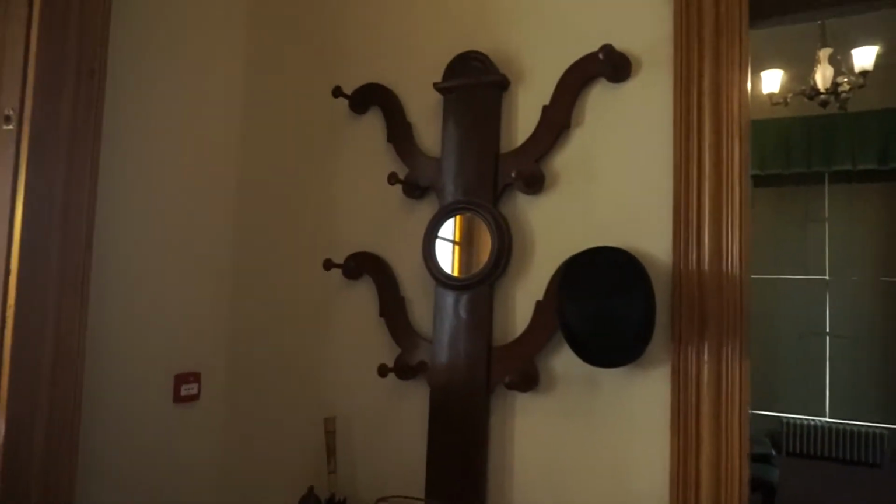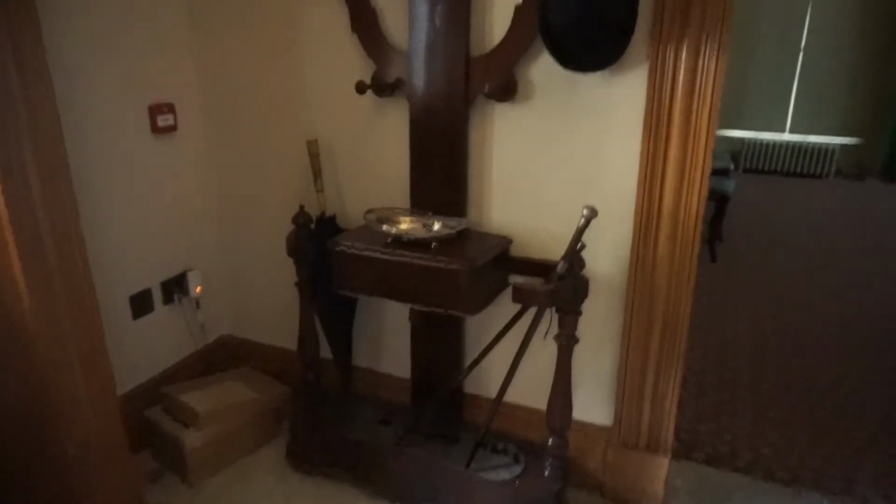And they would have had a selection of hats hanging up on the stand ready for them to use if they wanted props and stuff. Very nice. There's a lot of work. Not the most authentic Victorian, but what can you do? Try my best.